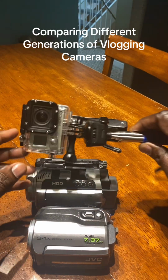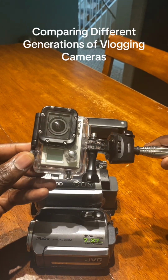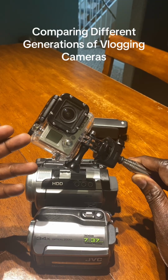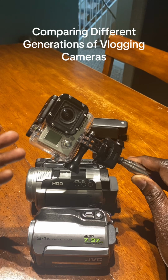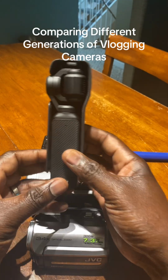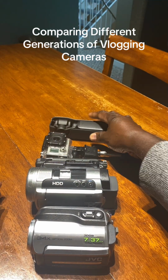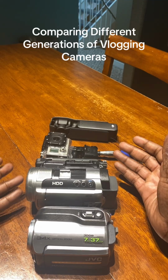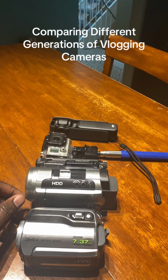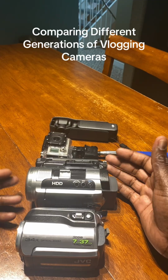And this one here is the GoPro Hero 3. When it came out, it was all the rage because it could shoot in 4K 15 frames per second or even in 2K 30 frames per second. And this one here is my latest acquisition. This is the DJI Osmo Pocket 3. So you can see these 4 generations of vlogging cameras right in front of me. Now I'm going to rate them based on 2 simple criteria. One is the form factor, and the next one would be the video quality.